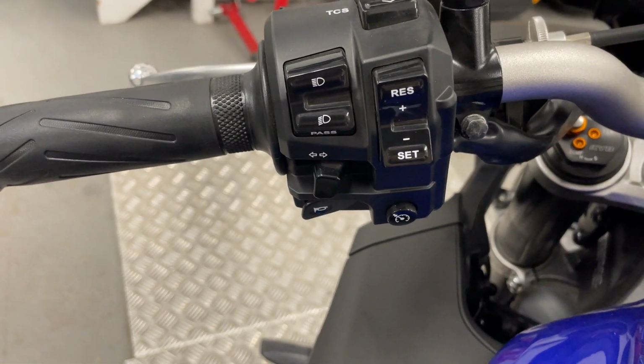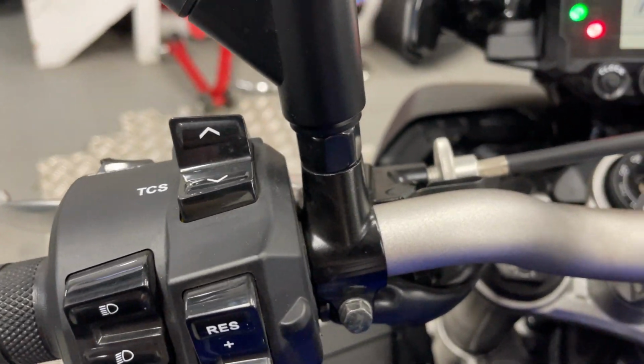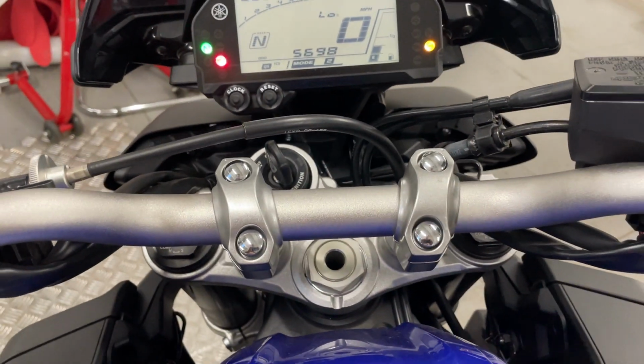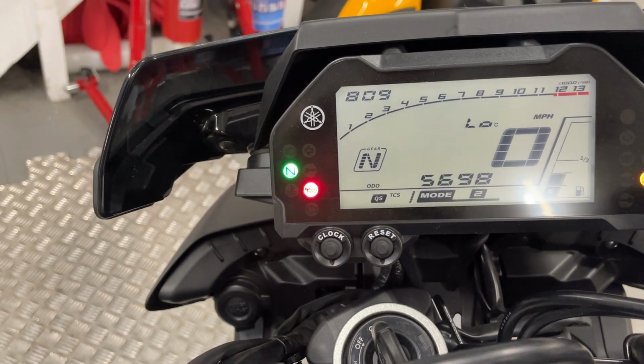Cruise control there. Traction control. Riding modes. Done 5698 miles. Quick shifter you can see there.